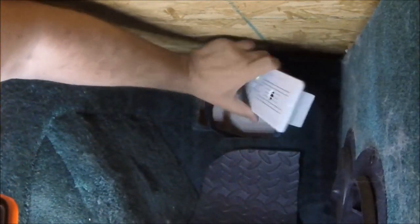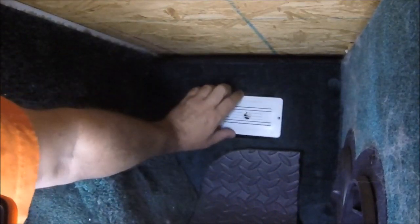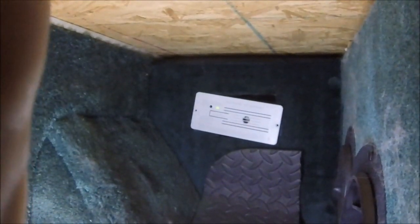Get in there. Get in there. All right, I've got to move the camera. You're going to have to trust me. All right, all reconnected. My propane's all good. This alarm lasted longer than they usually do, so I'm not really complaining.